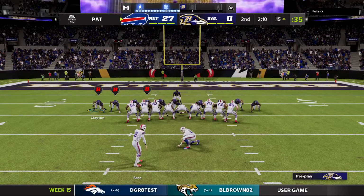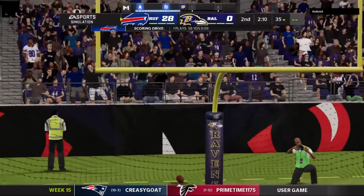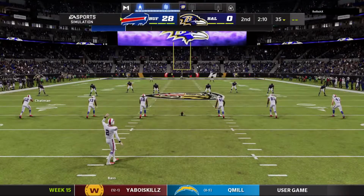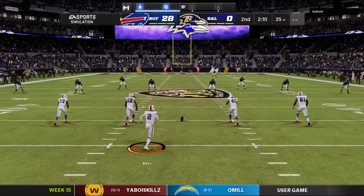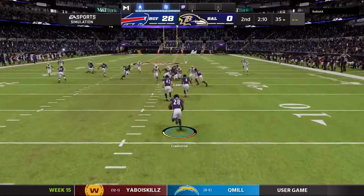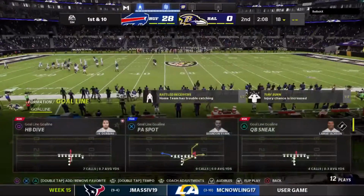Here's Bass now for the extra point. It's good, and they stretch their lead to 28-0 now. After the touchdown, Bass to kick it away. This fielded right at the goal line, and no alley to be found. The coverage was solid, and he's dropped at the 18.